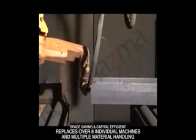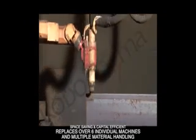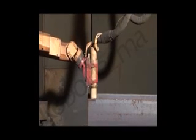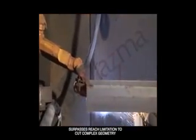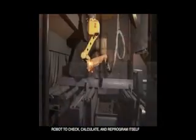Our competitors say, if the robot can't reach it, we can't cut it. We say, if we see it, we cut it. This enables the limitation of robot arm reach to be surpassed for cutting the complex geometry of a mouse hole. The entire program structure was changed to a kind of floating database, enabling the robot to check, calculate, and reprogram itself on the fly as per the job.